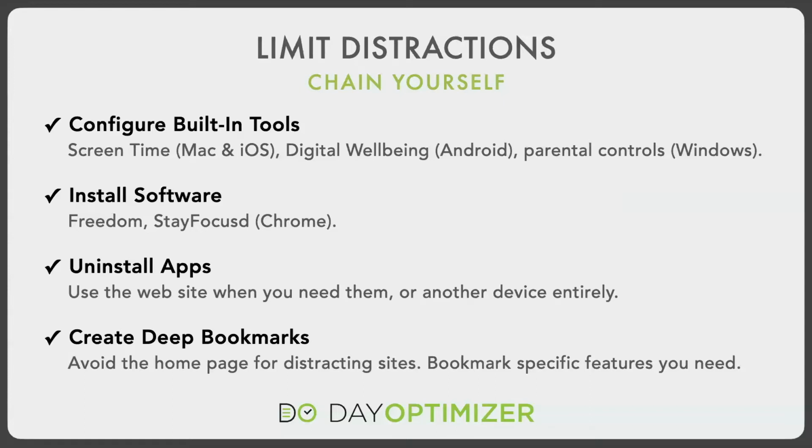So use those tools to kind of create boxes around yourself. Uninstalling apps is always a great thing. Just uninstall the app on your phone and use the website when you need it, or use another device entirely. I recently did that again with Facebook, and it's been wonderful to only use Facebook on my laptop, and then if I need to use it on the phone, I can use the website, but mostly use it on the laptop.